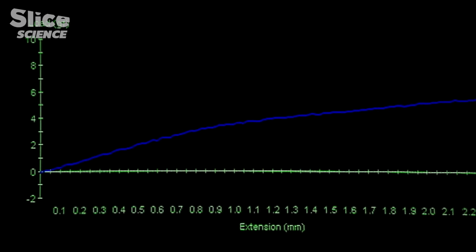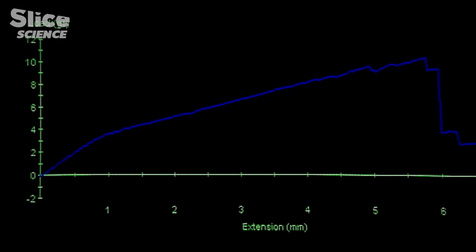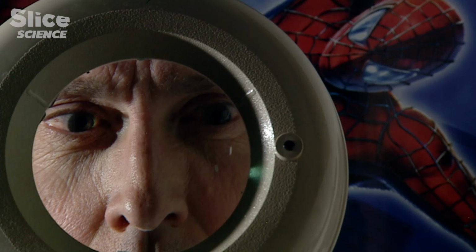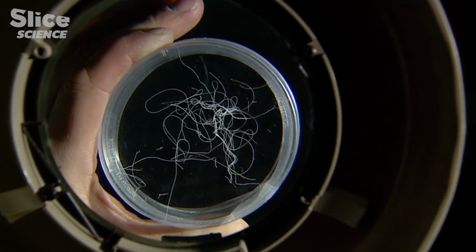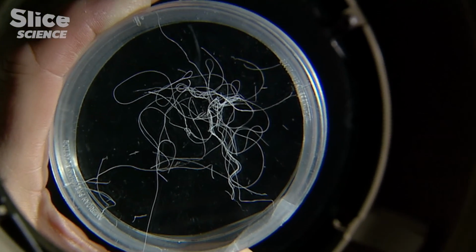Stretch tests prove the super quality of the fiber, 5 times stronger than steel, twice as flexible as nylon, and able to be stretched by 40% before breaking. Are scientists now rivaling what 400 million years of spider silk evolution has produced?